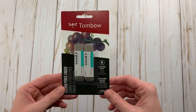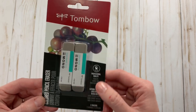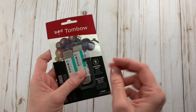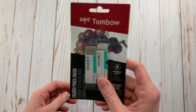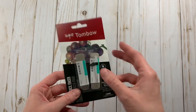So the first thing that I got was this Tombow colored pencil eraser. This is a sand eraser. I'm pretty sure this is a sand eraser. So I got a couple of these because I've been seeing Jennifer McGuire use this. So any type of marks or anything that you get on your paper, this will take it off. And so I'm excited about that.